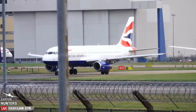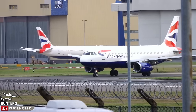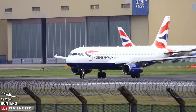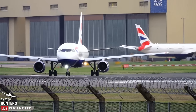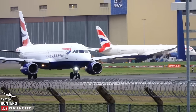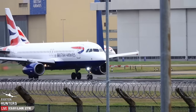It's just going to be slotting into the runway a bit earlier than usual. Obviously the A320 does not need as much runway whatsoever, and the runway is definitely long enough anyway, so it's got no rush. So the A320-200 Golf Echo Uniform November is going to be our next departure, runway 27 right.